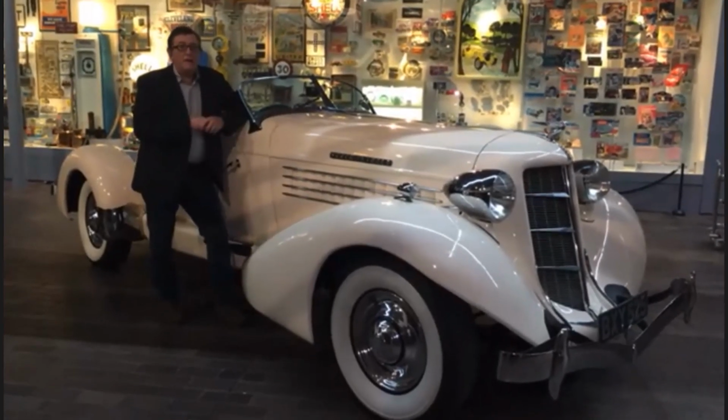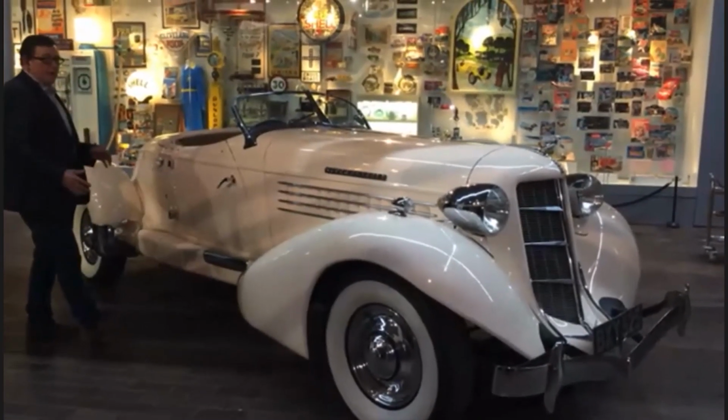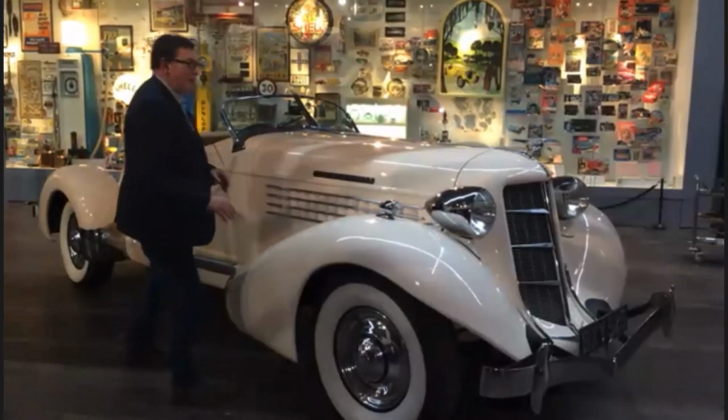So here we have 1.7 tons of American style. It wouldn't be the same unless it had white wall tires, would it? We did have it on black tires, but it just didn't look the same, you know.